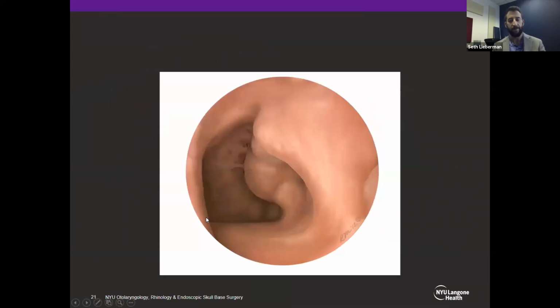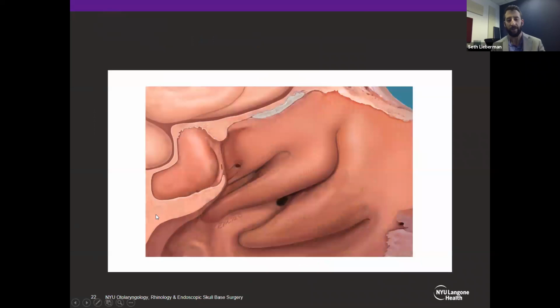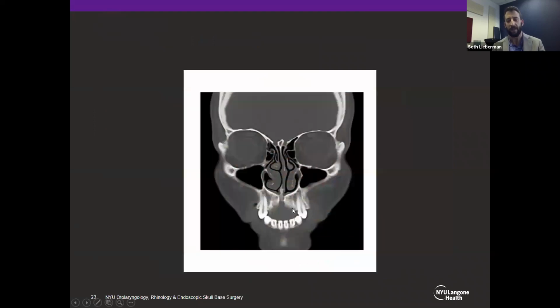Okay, you can go ahead. This is just a picture of the nasopharynx way in the back of the nose. That little opening on the right side is actually the eustachian tube opening, and that's why you oftentimes have people who complain of eustachian tube issues in addition to problems in their nose. This is just showing the three sets of turbinates, but you can go past this.